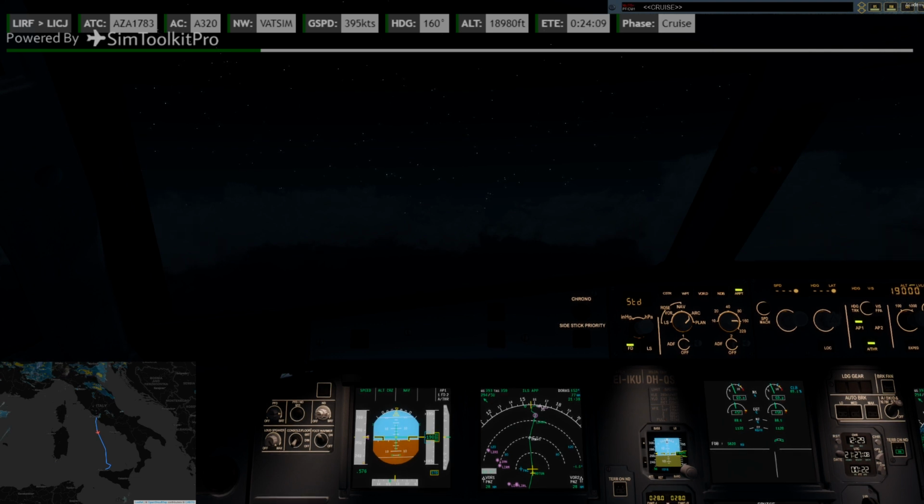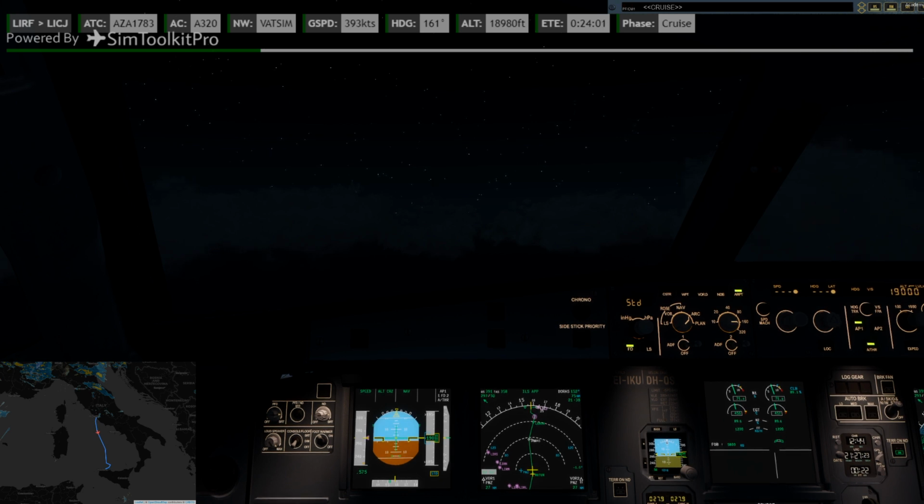Report established. Yeah, we're fully established 16 left, although we're a bit high. In fact, we're very high. This isn't going to work. Yes, that will work for 16 right. You can turn left if you wish 080 and back to you around for 16 right. Roger, left 080 and we'll get the ILS frequency in for 16 right and give it another go, Alpha Charlie.